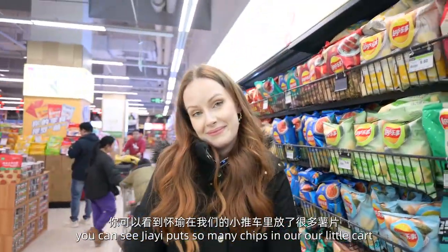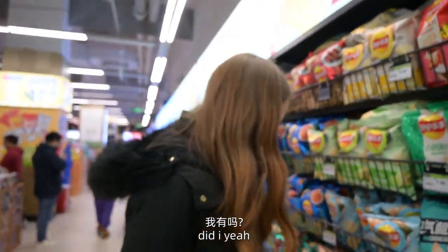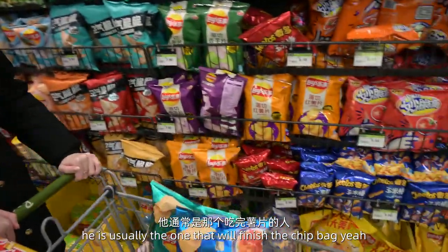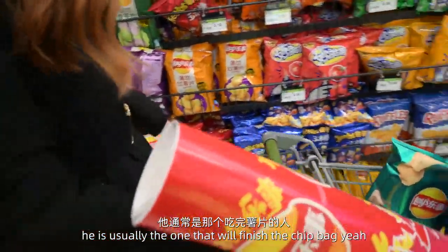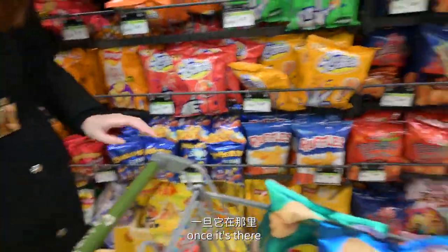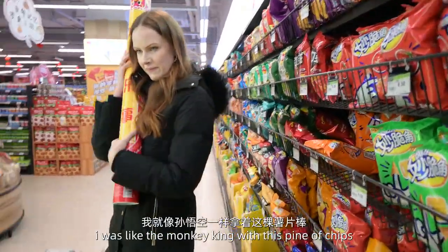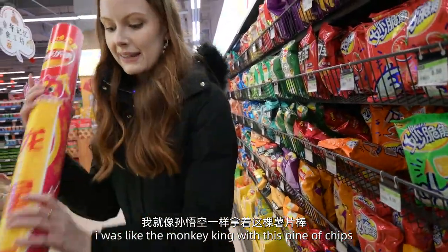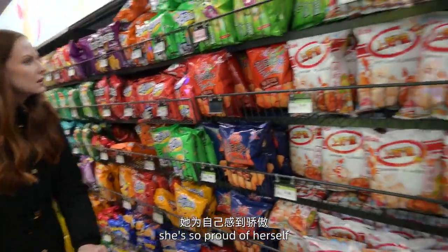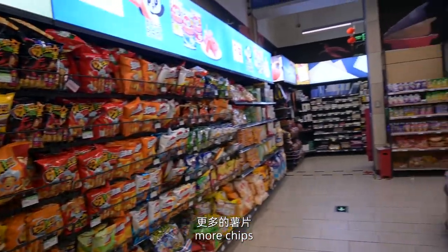Yeah, you can see Jai put so many chips in our little cart. Did I? Yeah. To be fair, he is usually the one that will finish the chip bag. Yeah, because you open it, you just leave it there. Yeah. Once it's there, he can't stop himself. But I really felt like I was like the Monkey King with this pipe of chips. She's so proud of herself. I felt so cool.